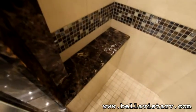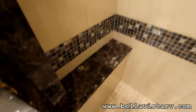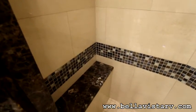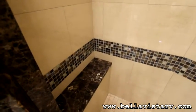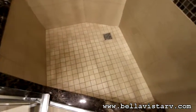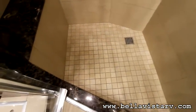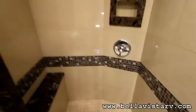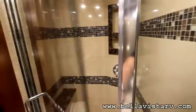Even a nice little stool here so that you can sit down if you need to. Also great stool for the ladies so they'll be able to shave their legs and so on. Just absolutely well thought out. You know, beautiful ceramic tiles on the floor. The attention to detail in this coach is phenomenal.